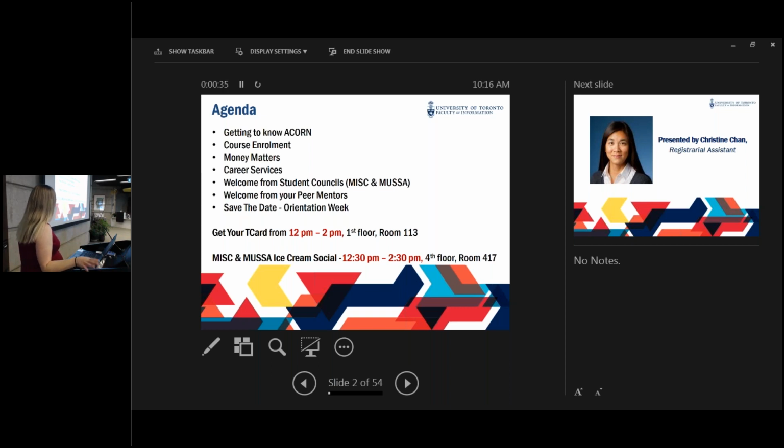So today, starting at 12, you will be able to pick up your T card. If you are a current U of T student, you don't have to get another T card, so don't worry about it. But all new incoming students will need a T card, which is your identification card. You'll be able to get that on the first floor. And then right after that, because it's so warm, you're going to get ice cream. Just in this room, you can come chat with your student council groups and some other students and get some ice cream.